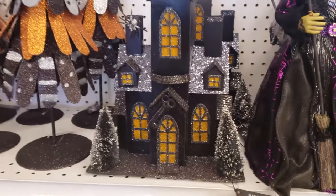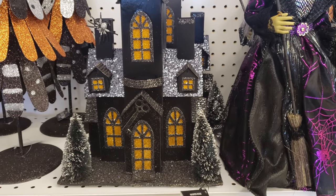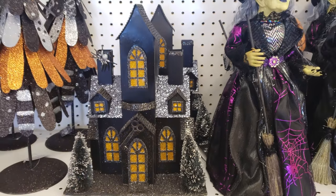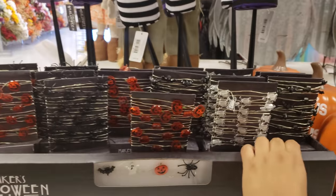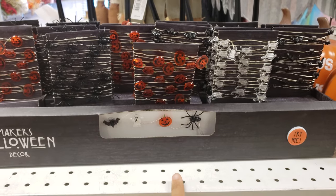And then we have this haunted house here. And it does light up. And that one's going to be $47 for this one. We have witch feet and hands. They want $13. And of course they do have these little lights here. You can find these in the 99 cent store and the Dollar Tree.